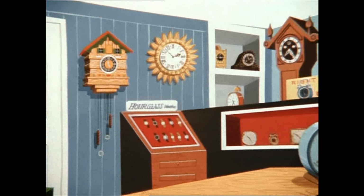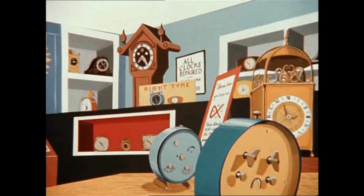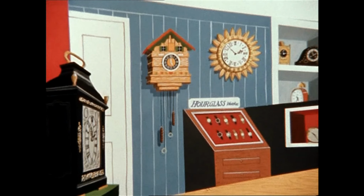Clocks. Clocks everywhere. I've never seen so many clocks.